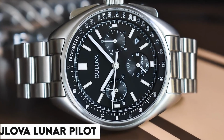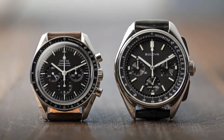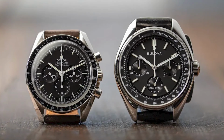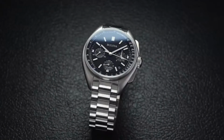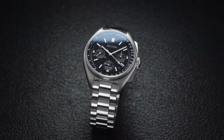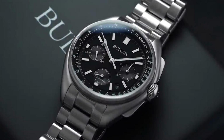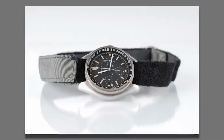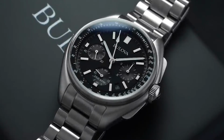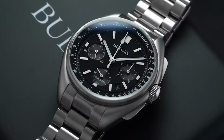Bulova Lunar Pilot. This watch series has been popular since the makers of this watch made a custom one for an Apollo 15 astronaut. This particular watch shares a resemblance to one of the most iconic watches to ever exist, the Omega Speedmaster series. Coming in at $300, this watch has a case size of 45mm, which is close to its original 1:1 series back in 2005.